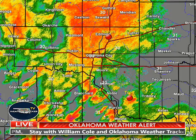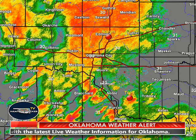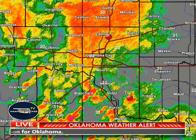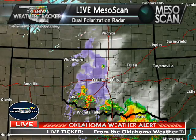But I want to go back to radar, and I want to take a look at the overview. Actually, I want to take a look at a different radar source here, and we're going to look at a couple different things, because here's the important question as we go through what's left of the morning into the early afternoon. This essentially is going to be the million-dollar question for us today: can we get above freezing? And if we do get above freezing, where does that happen and when does that happen?